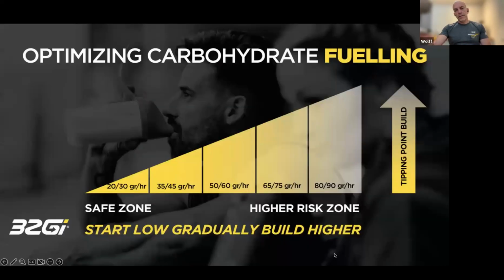Okay. So how do you take this information and develop a feeding strategy that allows you to understand how many carbohydrates you can tolerate per hour, which kinds of carbohydrates you tolerate per hour, and how can you build it up over a period of time? And so I developed this approach to sports nutrition, which is called the tipping point method. And it's a start low, build up higher sort of method.